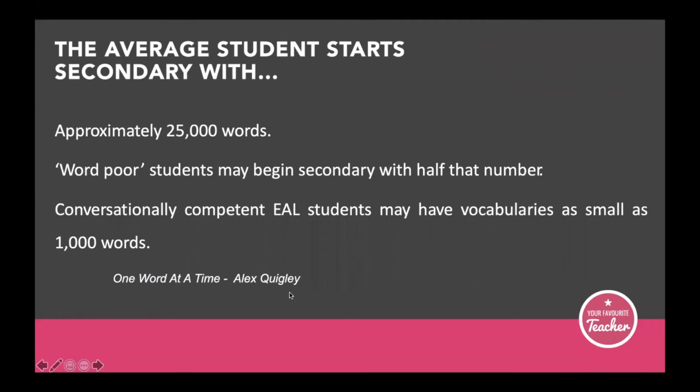So again, some more context and why the vocabulary gap is such a big thing in schools, especially in secondary schools. The average student starts secondary with approximately 25,000 words. It sounds like a lot, but it's really, really not. If students are word poor, they might begin with half of that, and you might see that again with your EAL students, your English as an additional language students. Their vocabularies, I found that statistic really, really shocking, may be as small as 1,000 words.